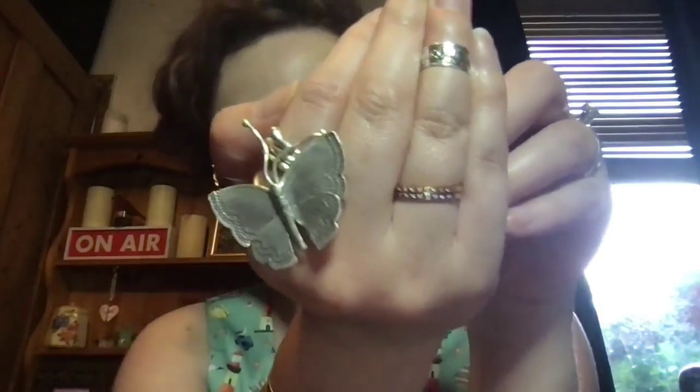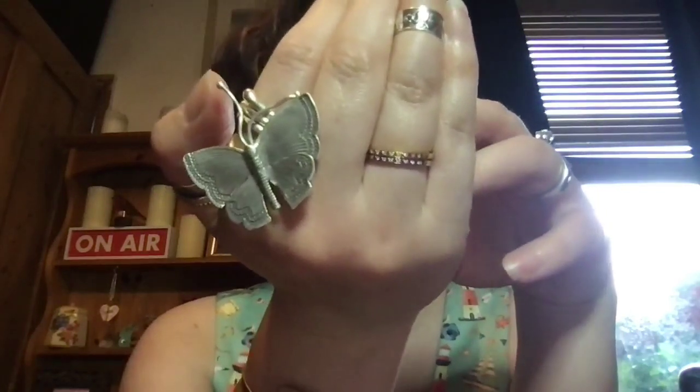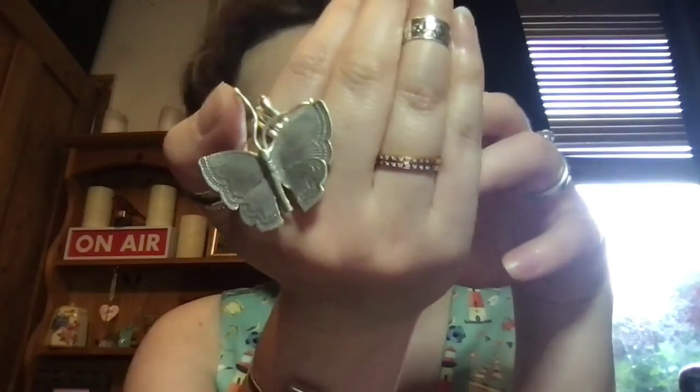Let me stack these and show you. Don't they look fab? So they stack with rings that you've already got. They stack with each other as well. So if you wanted to buy them as a pair. And just that eternity style.